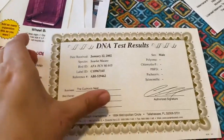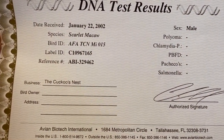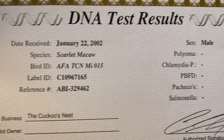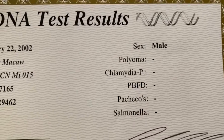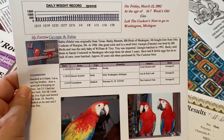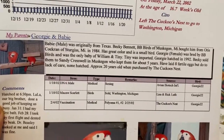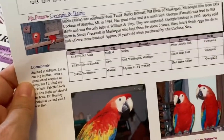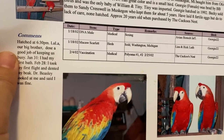Oh, okay. And here we have his DNA certificate. Cuckoo's Nest. There it says it. Awesome. And none of these diseases. That's awesome. So here I have something else that says daily wage and a little bit about history about the parents, it looks like, and some kind of comments.